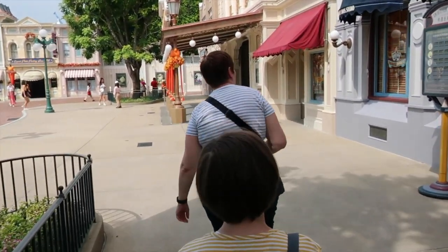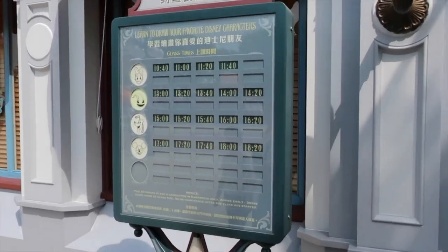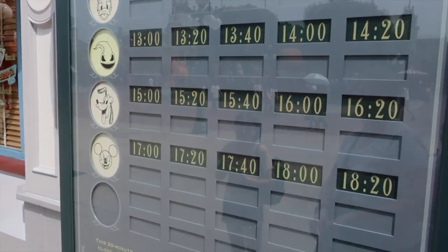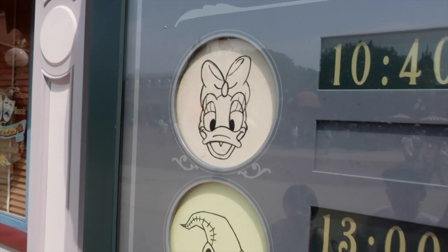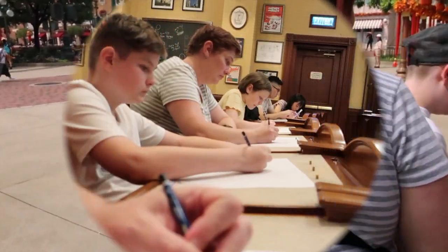One of the first things we do when we come to Hong Kong Disneyland is check the schedule for the Animation Academy. It shows you all the times where you can come and learn to draw the different characters. Which one will we do today? Don't know. We'll see.